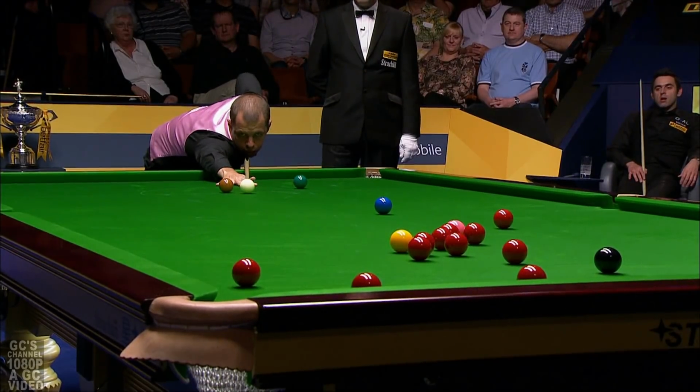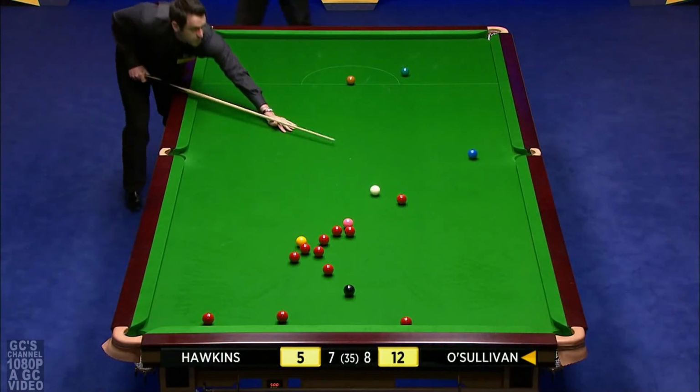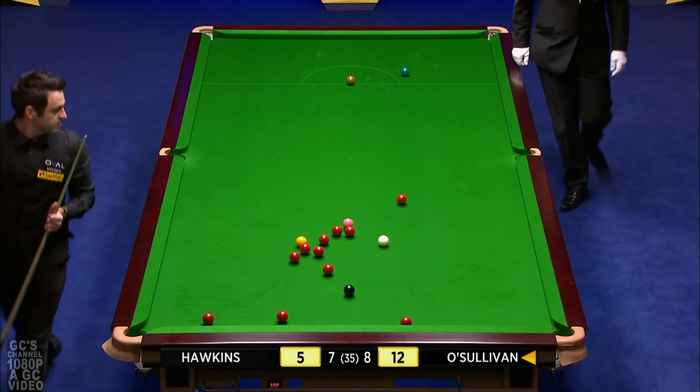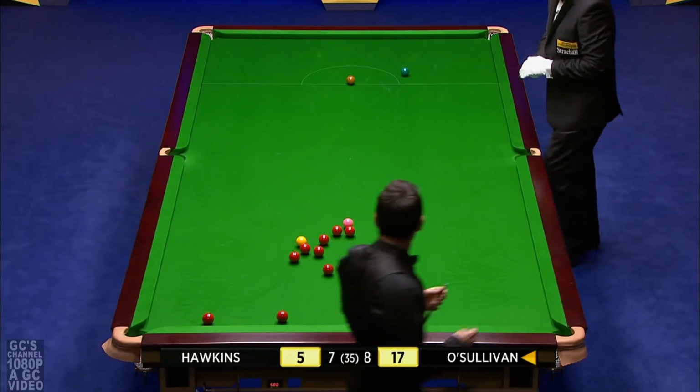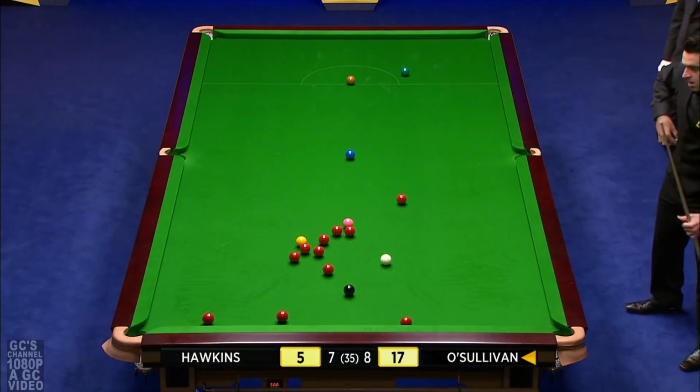Just have a look at his back arm there. Yeah, you just see a little bit of movement, and that's why he's come across the cue ball, and that's why he subsequently missed that red. Another excellent opportunity. Six. Now for Ronnie.